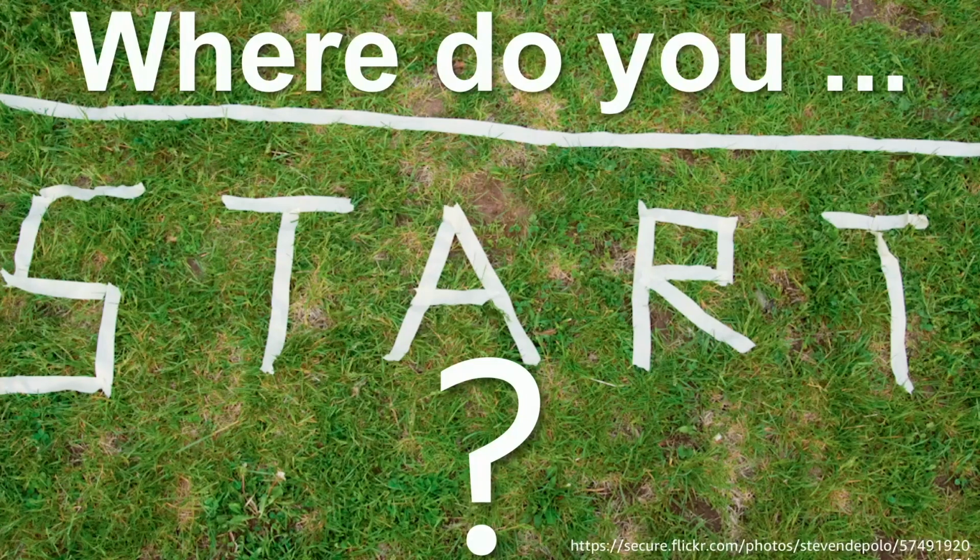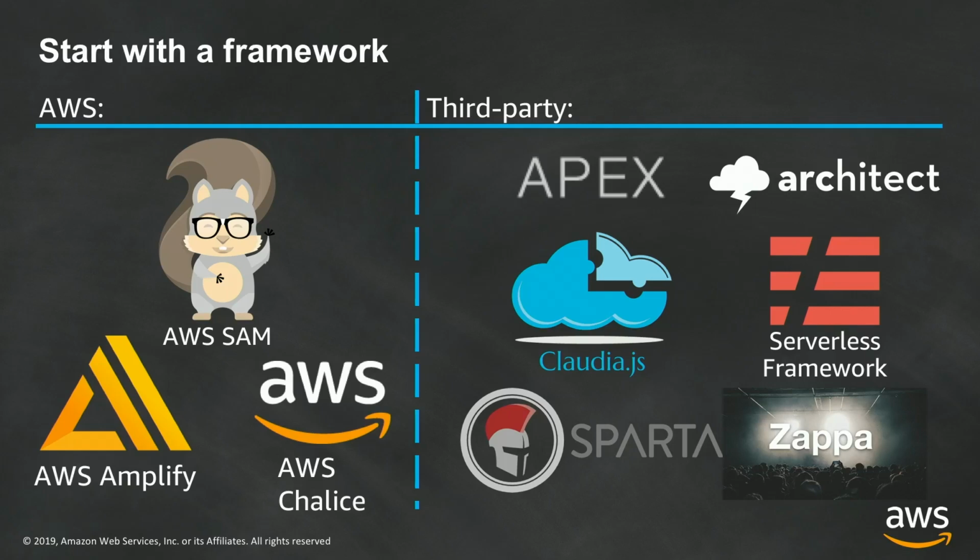Now, the question is, where do you actually start with using the different services or AWS Lambda and start building your serverless application? One of the things I always recommend to customers is to start with a framework. We have a lot of different frameworks built by AWS, but we also have a lot of third-party frameworks which can help you get started with building serverless applications. At AWS, some of the frameworks we have are AWS Chalice, AWS Amplify, and AWS SAM, which I'm going to talk about in a little more detail. But we also have some third-party serverless frameworks which are really popular, like Claudia.js and Serverless Framework.